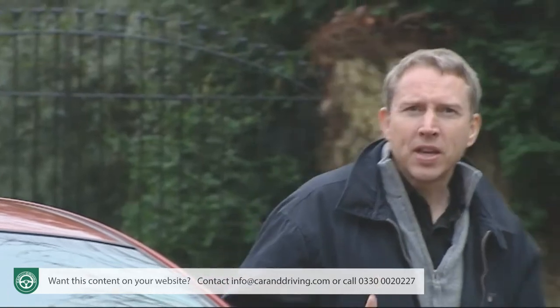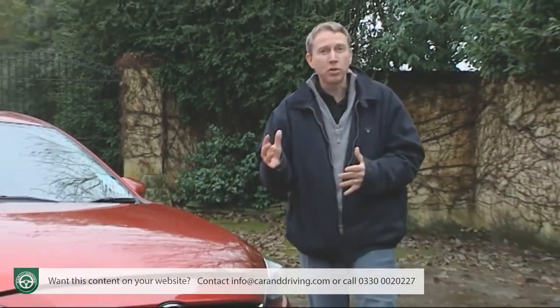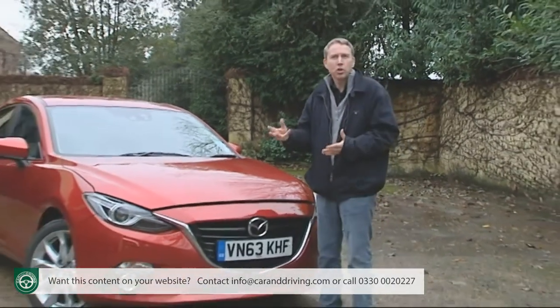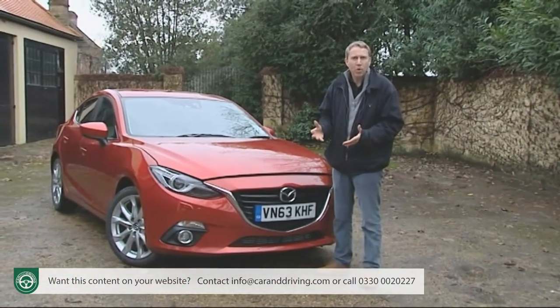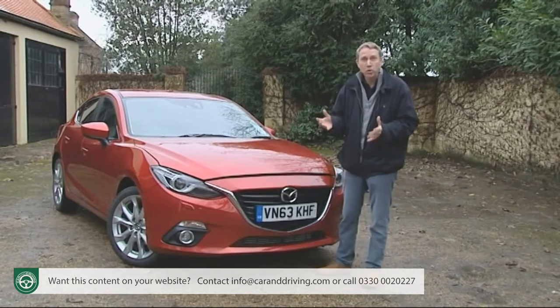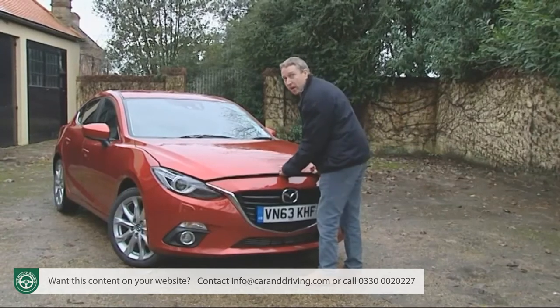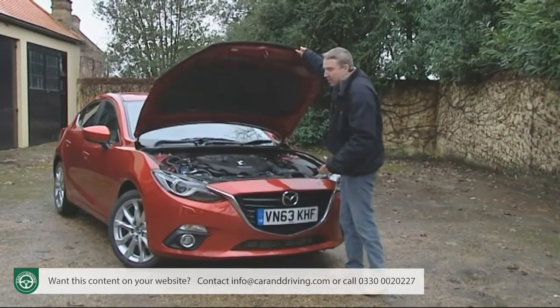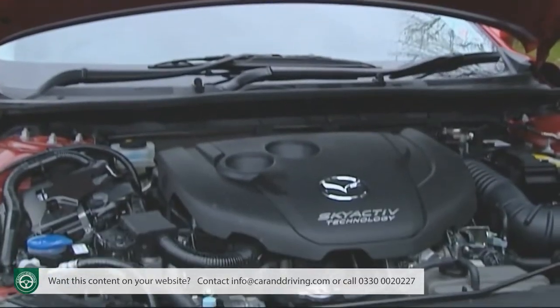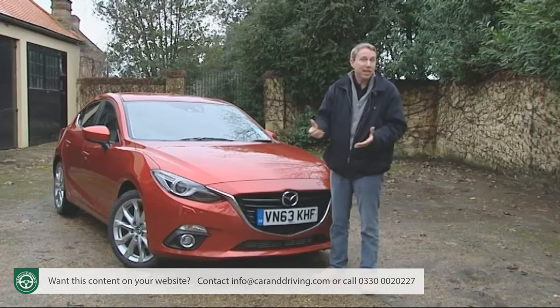If, having considered all of this, you conclude that it is a Mazda 3 that you really want, then whichever engine you choose in your 5-door hatchback or 4-door fastback Mazda 3, 1.5 or 2-litre Skyactiv G petrol, or 2.2-litre Skyactiv D diesel, then you're going to need to know what you can expect in terms of standard equipment. A reasonable amount, as it happens.